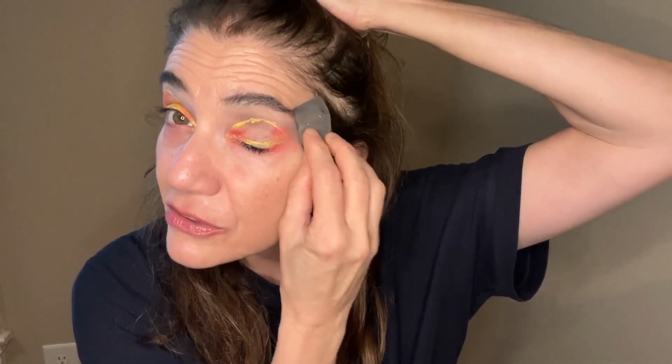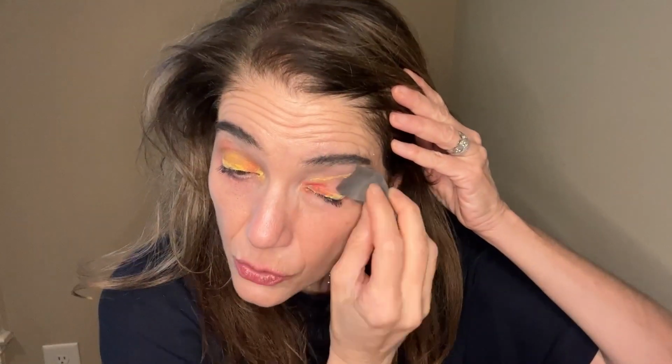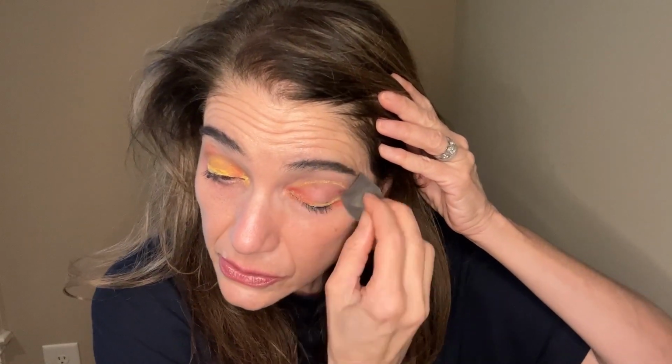I'm gonna just go around a little bit with my spongy mungy. I'm just gonna go around it like that. I'm gonna go around it here. It's okay if we smudge it. I have a mirror right here. I think it's so cool to have these colors just kind of blended in together.